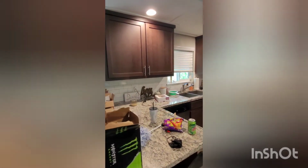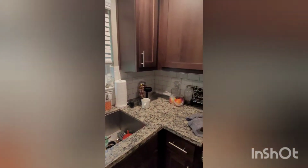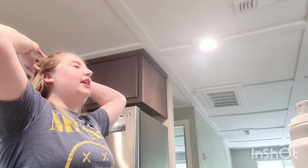Today we are cleaning this nasty, disorganized, driving me absolutely insane kitchen. This kitchen is disgusting.